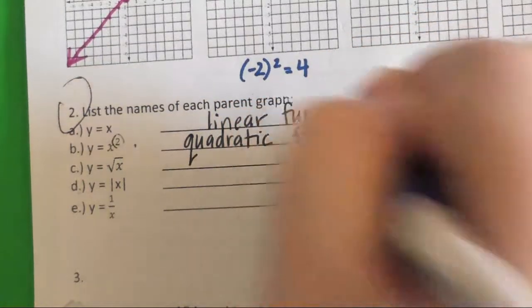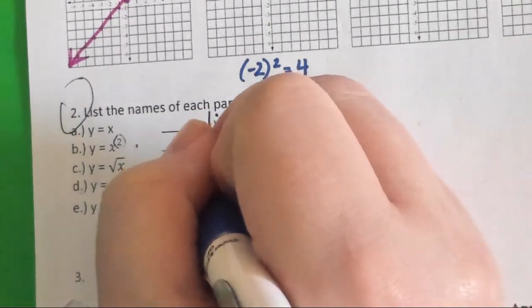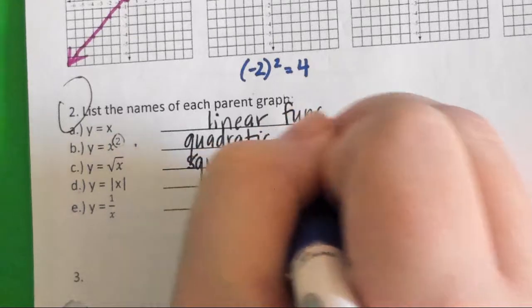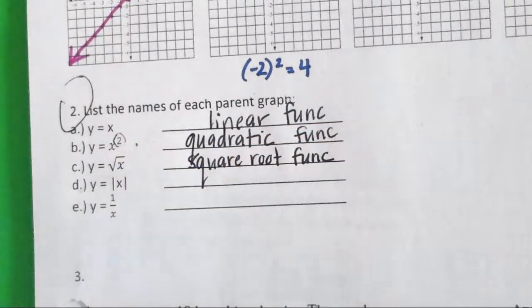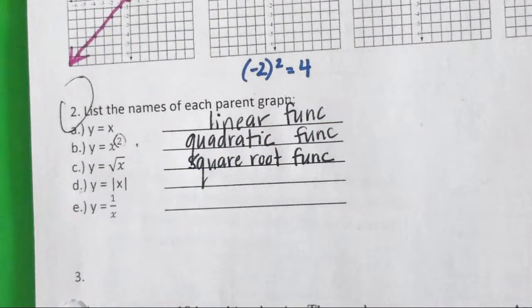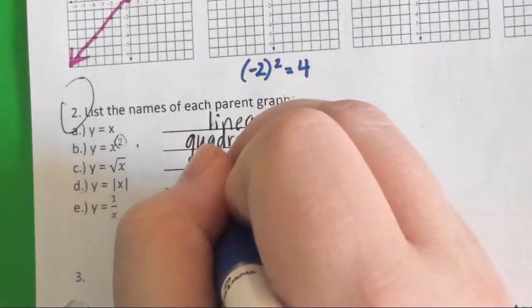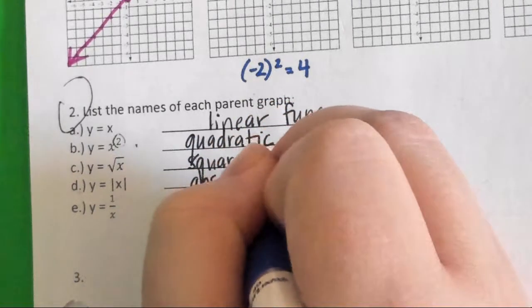Natalie, you had the third one? Square root function? It is the square root function, and your group can have a point. Yes, ma'am. Table 3, you want to answer B? It is an absolute value function, and your group can have the point for that.